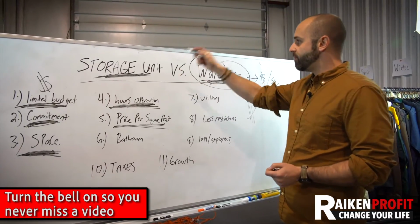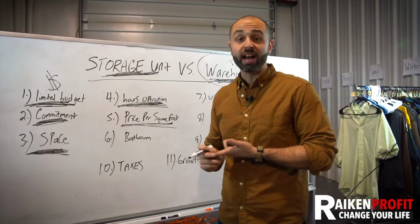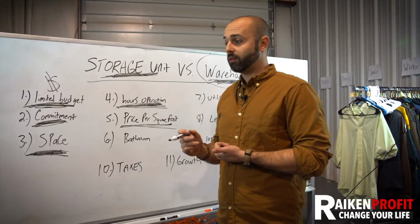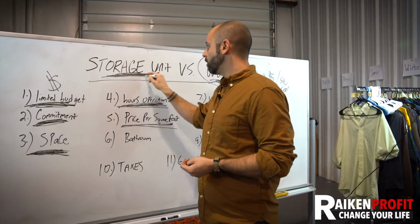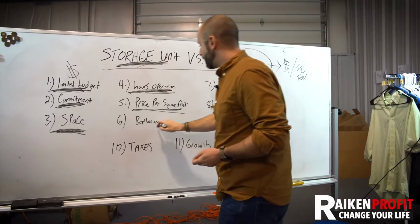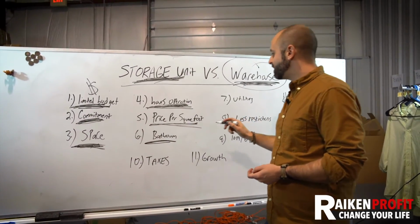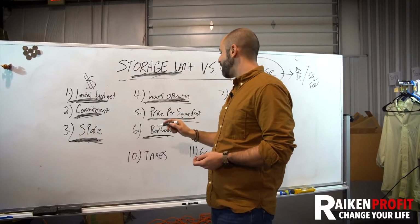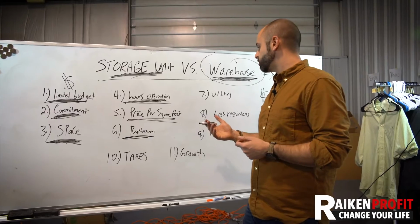Like in a storage unit, if you have employees, you're not going to usually have a bathroom. Sometimes you're not even going to have outlets. So if you have a listing booth and you need outlets, you're going to be challenged with a lot of storage units, right? With a warehouse, you're going to typically have a bathroom, which is great. Because I had a storage unit before, and every time my 1099 contractor had to use the bathroom, he had to go down to the grocery store. So that's a waste of time. It's a waste of resources.